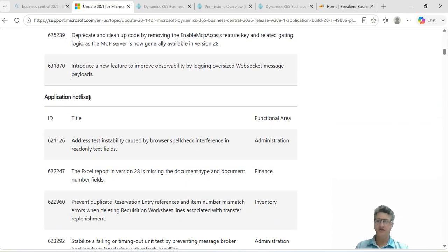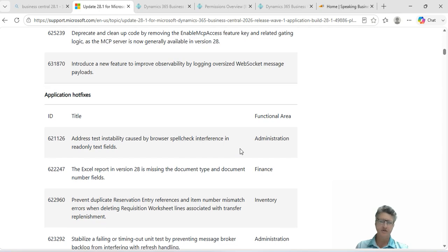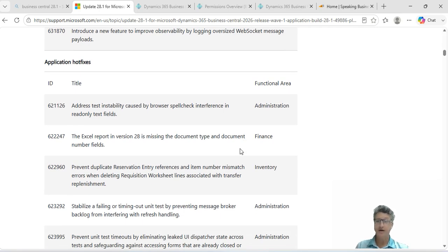And then if we scroll down a little bit, you'll see application hotfixes. These are hotfixes and updates made to features and functionality. Typically, there's been an issue reported by a user, and that issue then gets queued into the support team. Microsoft resolves it, and then they release a hotfix to resolve that issue in the next release. This version here, 28.1, has 155 application hotfixes included in it. It's a little bit higher than normal. Usually there's about maybe 50 to 100 of those. But this is the first minor release after a major release, so you get a little bit of a higher bump on those.